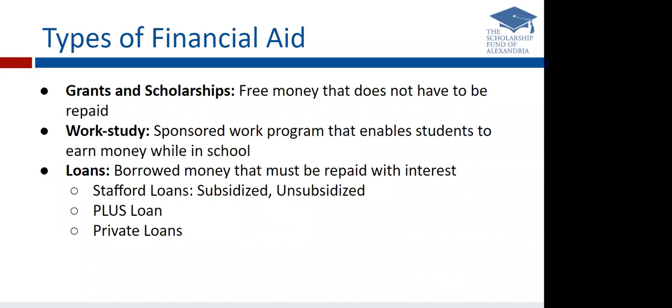And lastly, loans are borrowed money that must be repaid with interest. So the student would be eligible for a Stafford loan. And there's two types of Stafford loans that students could be offered: a subsidized loan or an unsubsidized loan. A subsidized loan is a loan that is subsidized by the government, meaning the government will pay the interest for you while you're in school as a student. Once you graduate, though, you do start accruing interest on that loan. An unsubsidized loan does start accruing interest right away. These loans would be in the name of the student, and the student would be responsible for paying this money back.